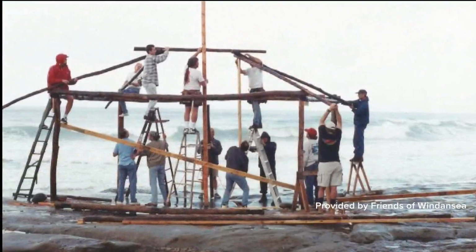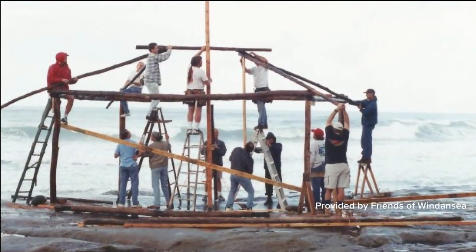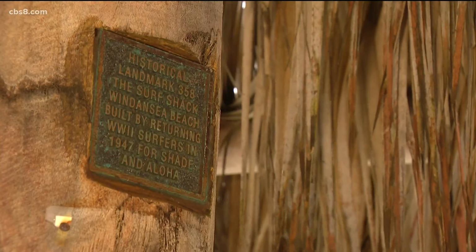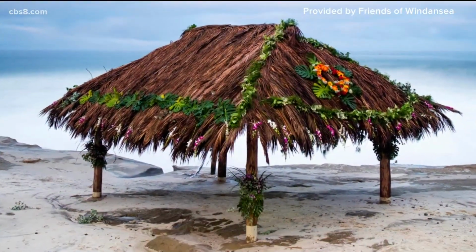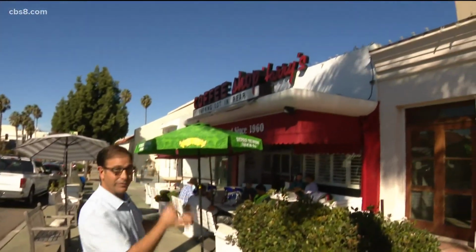A great place to sit with your family in the shade and watch people surf Windansea. Storms have knocked it down several times, but the surfers keep rebuilding it. Now it's officially a historical landmark, guaranteeing it'll be here for generations to come. You know that saying, the more things change, the more they stay the same? Well, here in La Jolla, that's Harry's Coffee Shop.